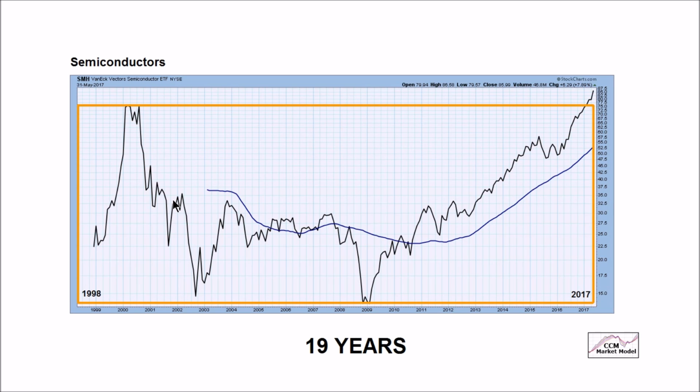We've been looking at a long-term chart of SMH, which is the Semiconductors ETF. This is calendar year 1998 on the left side of the screen and 2017 here. Price entered the box sometime in 1998. This ETF wasn't around. It hit the top of the box in the year 2000, the bottom of the box in the year 2009, and has now just exceeded the top of the box in calendar year 2017. The longer we go sideways, the bigger the move that we can expect to get.